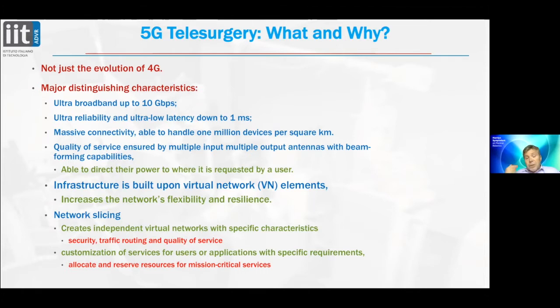We have an infrastructure which is built on virtual networks, virtual network elements. What do these do? They ensure flexibility and resilience. Again, being able to rely on the safety of the system, being able to guarantee that things will continue to work when potentially something unexpected happens.